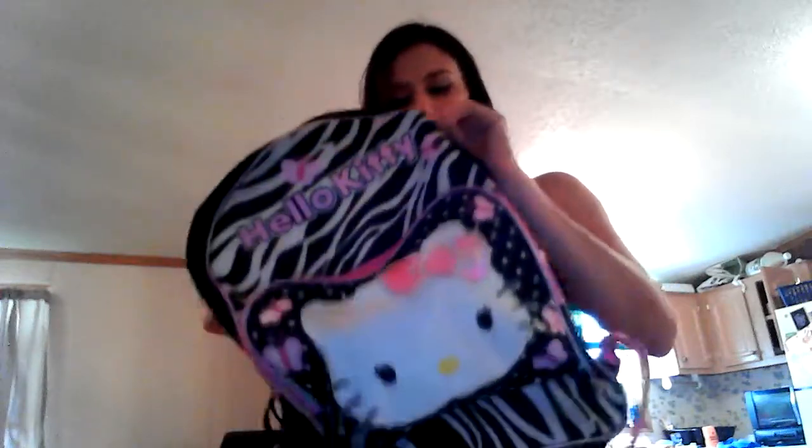So first I'll show you her bag. And her bag is just a little Hello Kitty book bag. It's zebra print. And it's a lot easier now that she's close to potty training and stuff like that, and she can carry it herself.